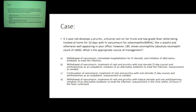How long has she been receiving the vancomycin? 10 days. D. What does this kid have? Okay, this kid has DRESS syndrome, but organs are not involved yet. It looks like she has DRESS syndrome, and you should stop vancomycin. And since this hasn't involved any organs, and she's otherwise looking okay, we're just giving her antihistamines and topical steroids. She doesn't meet the criteria or qualify for oral steroids.